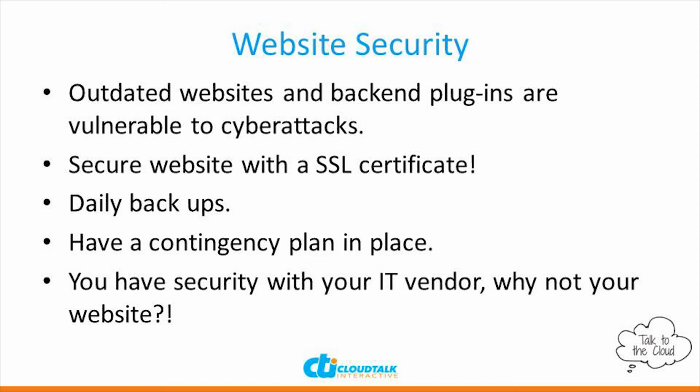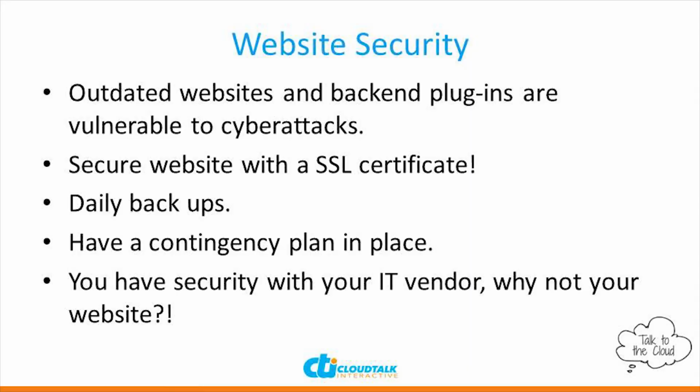We do daily backups. So if something does happen, we can get the website back up running right away. Have a contingency plan. As McBride knows, with his IT business, he has a contingency plan for his clients. IT companies, they're very big on backup security. So, if you're going to do security and backups with your IT vendor, you should definitely do it with your website.